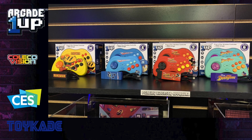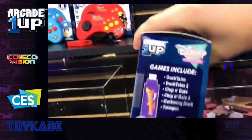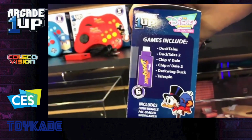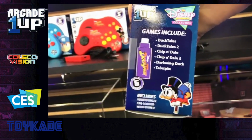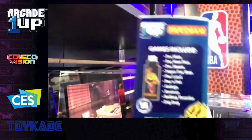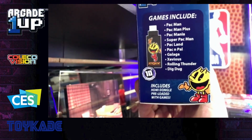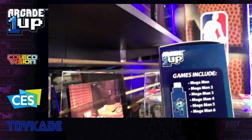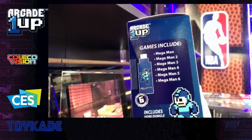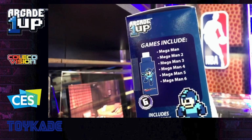So another interesting category they're entering is the plug and play consoles. They have DuckTales, Mega Man, Pac-Man, Mickey Mania. This is clearly taking a shot at AtGames here. As we all know, the plug and play dongle is the bread and butter for AtGames. And even I was surprised they're entering this area of the market because they don't need to. So this is an odd move, and it does clearly show that Arcade1UP doesn't really like AtGames here.